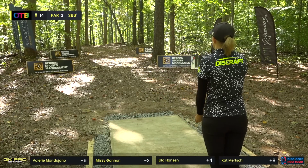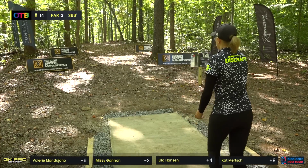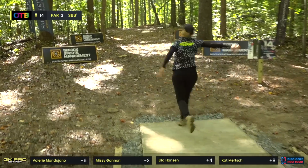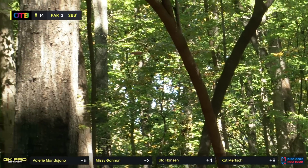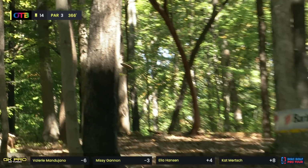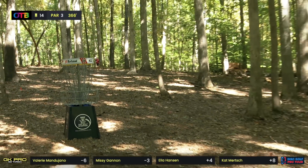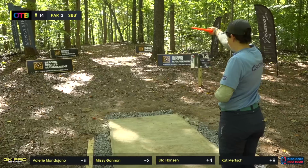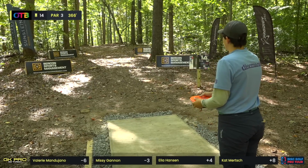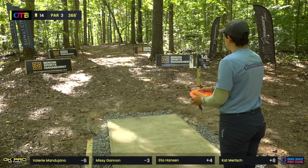Missy, you know she's going ESP Thrasher here. That looks great as well. Yeah, that looks perfect. Kat's line, but maybe even a little bit better. Definitely closer to the basket, just a bit. Circle's edge, just inside. God, she's got that thing dialed all year. Just unbelievable.